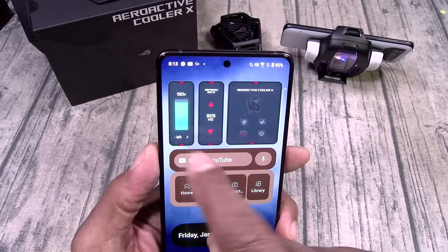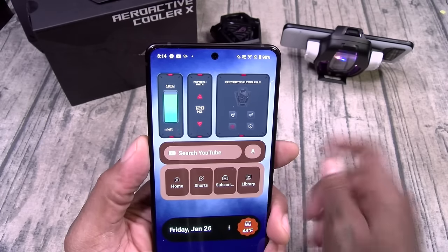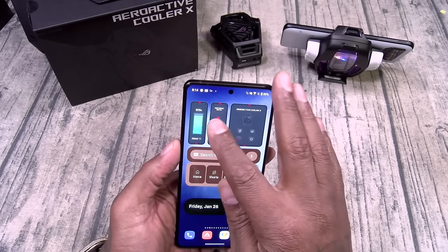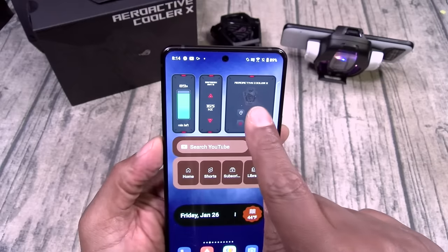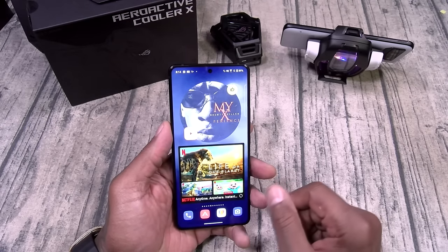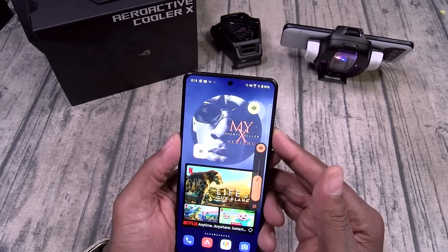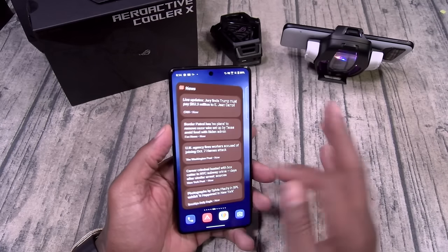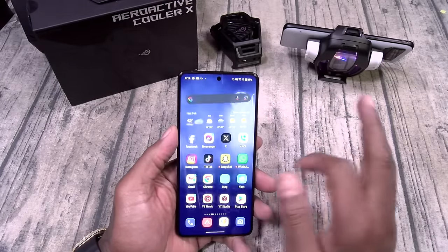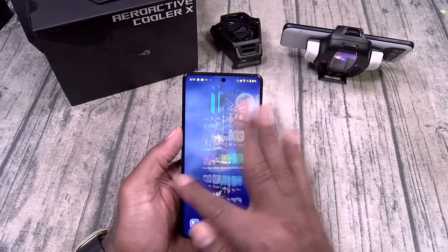Now, here's some of those widgets I was talking about. You can actually see your battery percentage. You can change the refresh rate right from this widget, right down to 120, right down to 60, like the banana head iPhone peasants, okay? Or you can come up to the big boys and rock 165. Now, you got your AeroActive Cooler widget, okay? Of course, Gmail, this is my Netflix widget. I can play some music right here. Let's turn this up. Play some Bounty Killer. All right, I got the news, Facebook, all my notes, all of the Android 14 widgets.